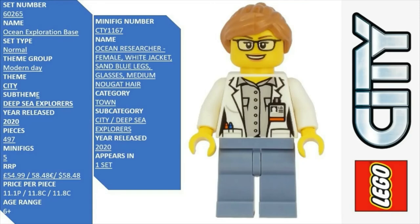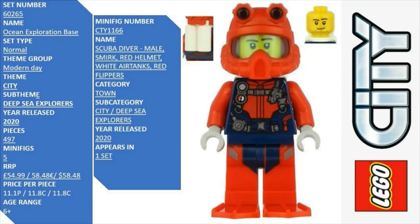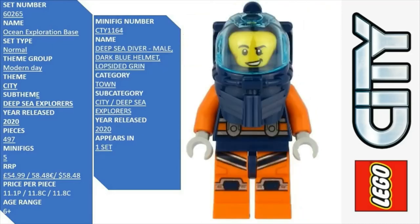The LEGO City Ocean Exploration Base features interchangeable living and research modules and a docking submarine with movable inspection arms, spinning propeller, and opening cockpit with room for 2 minifigures. Looking for cool toys for kids aged 5+? This playset makes a great Christmas, birthday, or any other day present for LEGO City fans and kids who love to roleplay. Requires only very basic building skills.